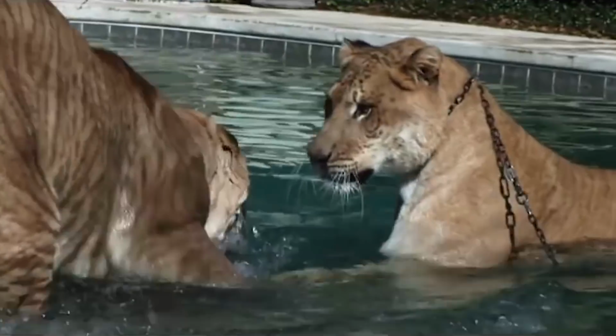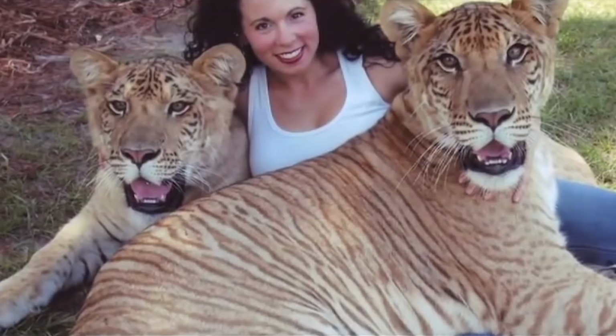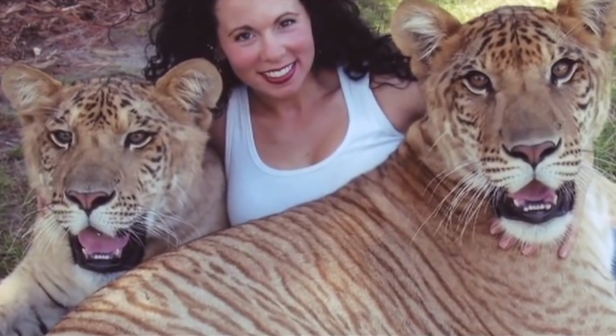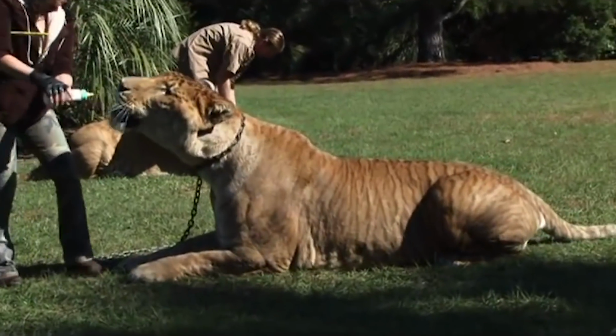In fact, they are the biggest living felines in the world, meaning they grow larger than either parent species, which is rare in hybrids. Male ligers are 9.5 to 12 feet long, and they often weigh over 800 pounds. The largest liger in the world, Hercules, weighs 922 pounds.